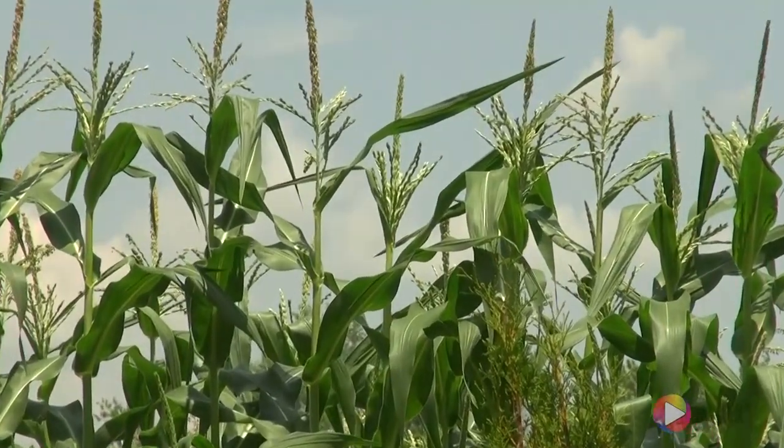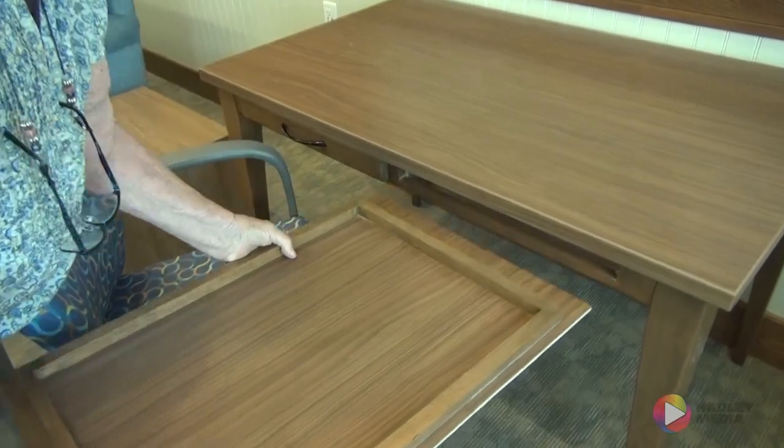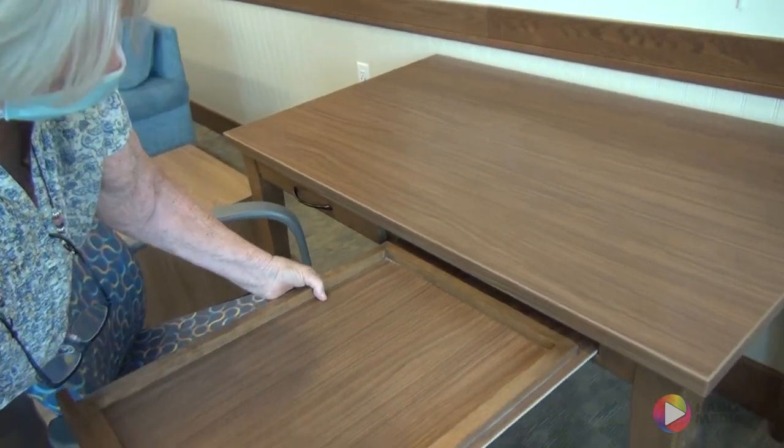Also a table in here for doing puzzles. This table has drawers so you can put your spare pieces in them.